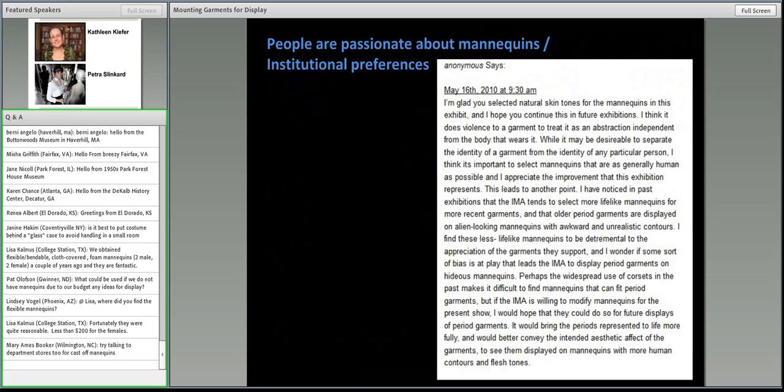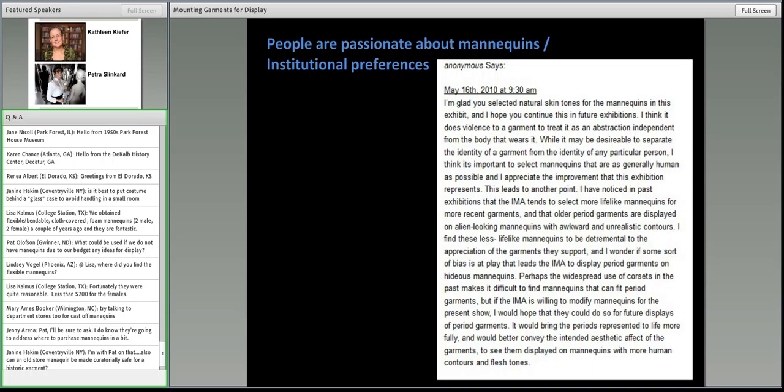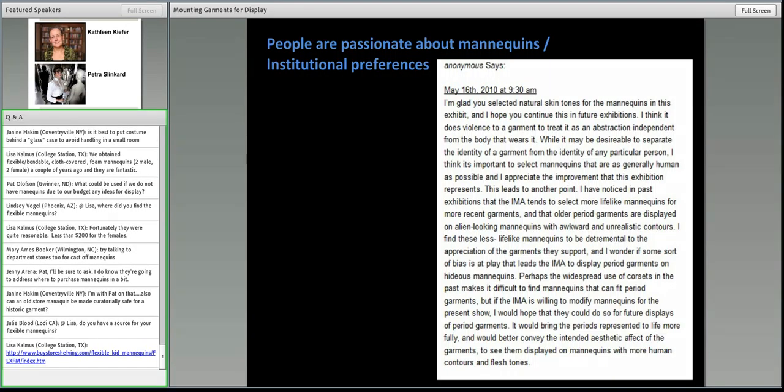And something that I've found, and I think probably most of you have experienced in one way or another, is that people are very passionate about mannequins. But I do think that it all boils down to your institution's preferences, and that it's important to decide what your goals as an institution are. From our perspective as an art museum, we look at these objects as works of art. And so to us, while the mannequins do resemble human form, they are truly equivalent to a pedestal or a frame that would be used to showcase another type of artwork.